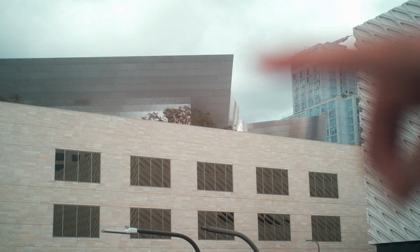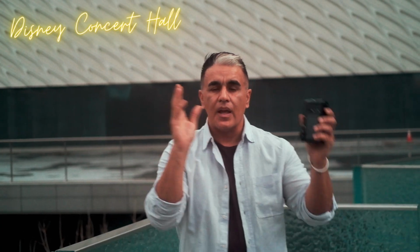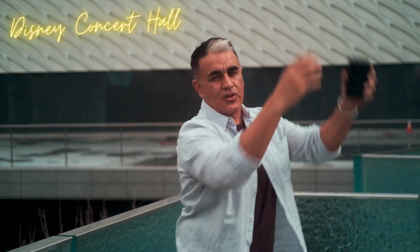We are at the Grand Avenue train station in Bunker Hill. And so we're gonna go right here to the Disney Concert Hall. One of my favorite spots, but one of the most overused spots. So I just want to show you a different angle that you can photograph it, what else is around it. Because everybody always goes for the curves, they have those dancers doing their moves by the curves of the Disney building.